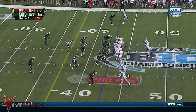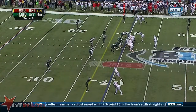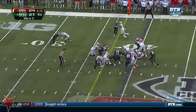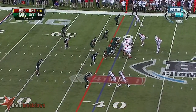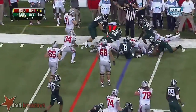Braxton Miller has been great with his legs. Empty set again. He's rushed for 128 yards. A little bit here. I'm talking about Michigan State, because whenever they see empty set, their first move is Braxton Miller running the football. Draw or quarterback power run. Allen, the outside linebacker, forces the play, but fights off the block from Jeff Hireman, the tight end, and gets outside.